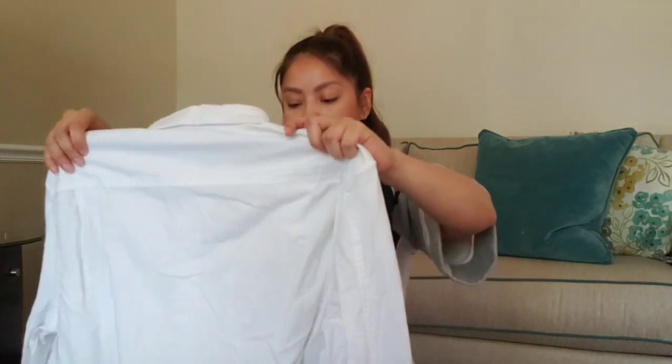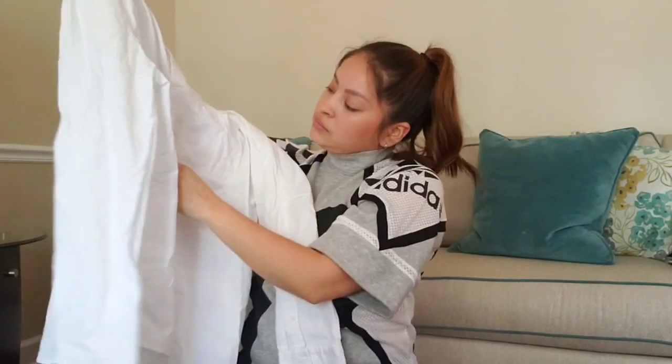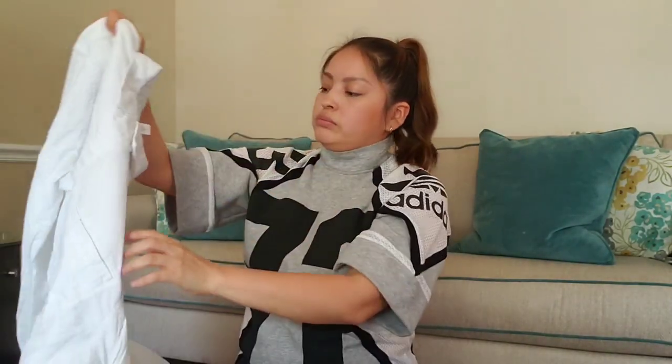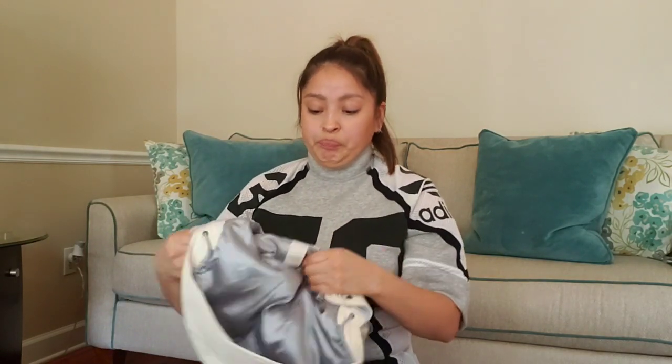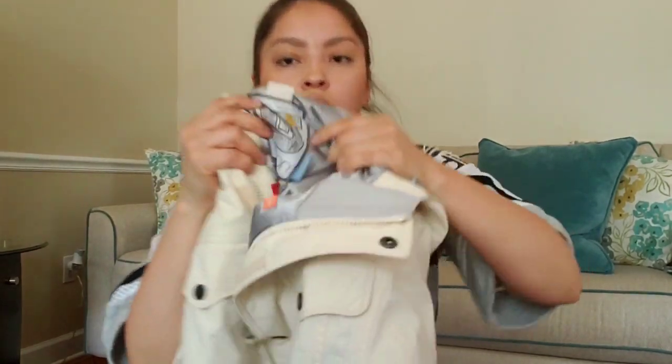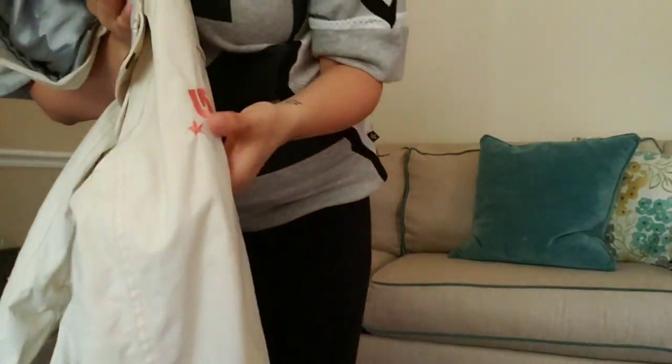Okay, so let's see here. We have a Lululemon men's button down. Super basic, but it's Lululemon, and you know Lululemon sells regardless. So that was that. I've never heard of this brand, but I could tell it was quality. It's Burton and has the logo embroidered.